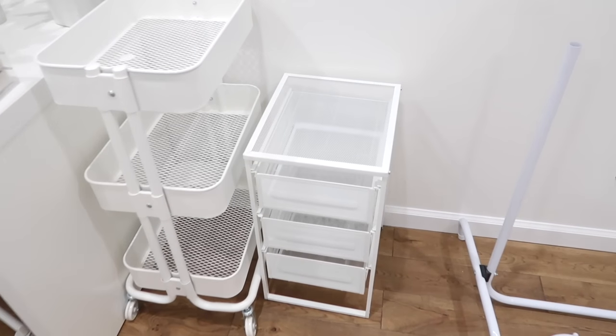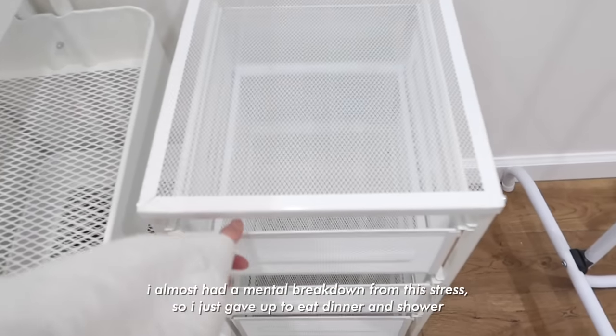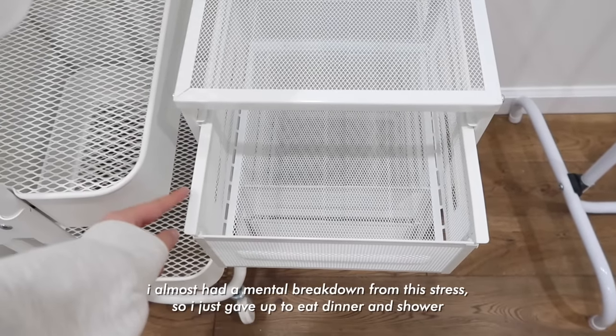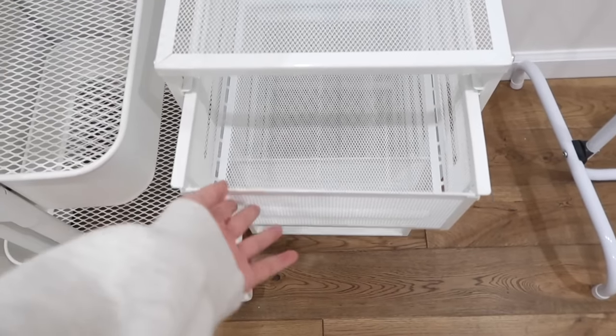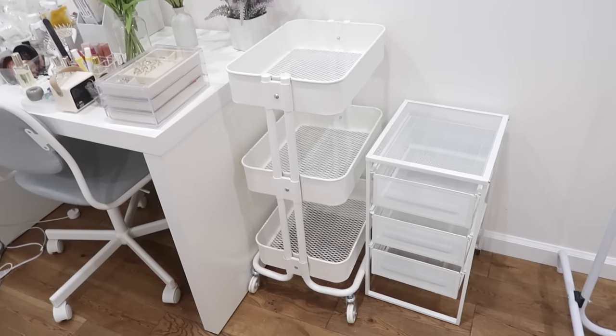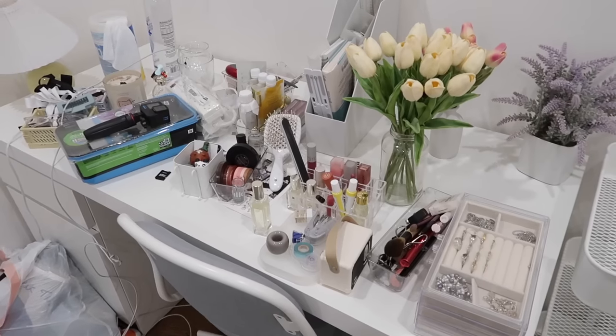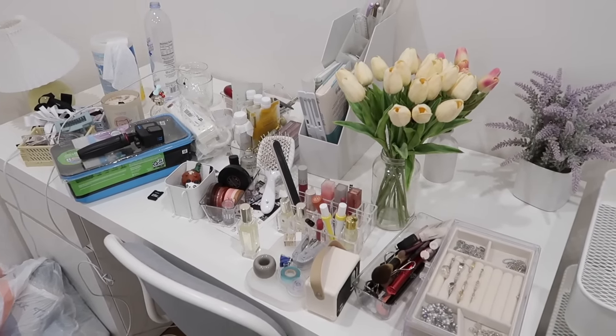My dad literally just rebuilt this entire cabinet for me because I realized too late that I flipped this inside out and this was pointing inwards, so he had to take out every single pin and put it back. It's finally done and I was super stressed, but now I'm going to start organizing it a little bit. I'm going to start by organizing my makeup first and then move on to my desk area.